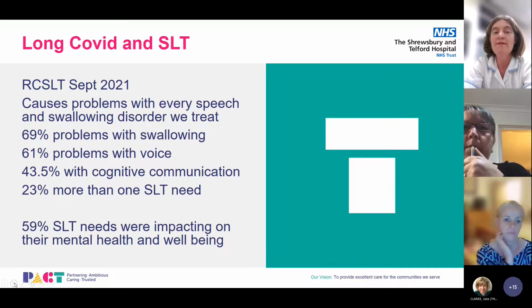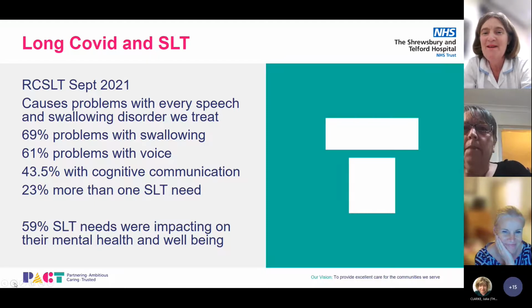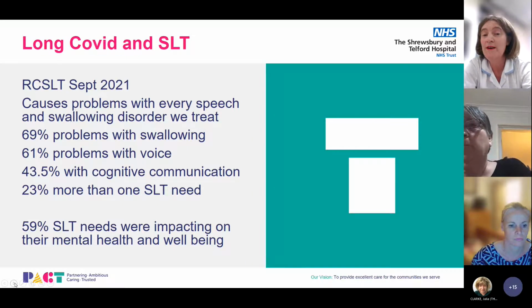So back in September of this year, the Royal College of Speech and Language Therapists, that trips off the tongue, doesn't it, had some national data about long COVID and speech and language therapy. This is national data, not local, but I think it's fair to say we're seeing similar representation here in Shropshire. We're seeing high percentages of people with swallowing disorders, people with voice problems, people whose communication is affected from the cognitive side. I think 23% of more than one need is really low. Certainly the patients I've been treating have come under several categories.